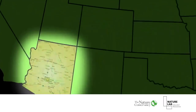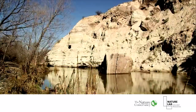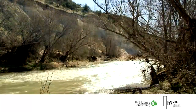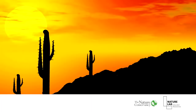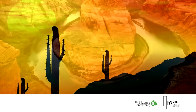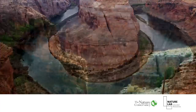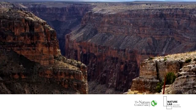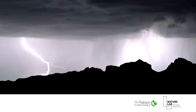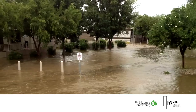Next, we'll zoom over to the dry, hot Arizona desert and the scenic Verde River that winds through it. Unlike the Pacific Northwest, much of Arizona has a very dry climate that is known as arid or semi-arid. That means that water works in a completely different way here. In the dry Arizona desert, you might not have a drop of rain for months, and then boom, a flash flood will dump 7 inches of rain in one night.